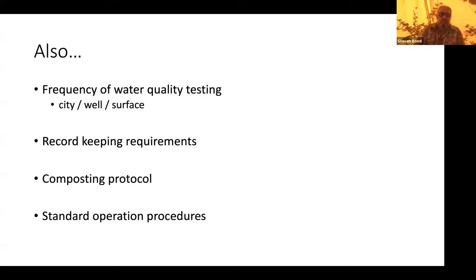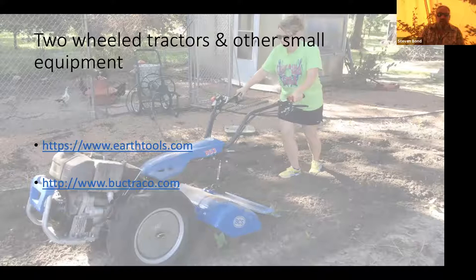But I thought it would be fun to introduce some of these two-wheel tractors and small-scale equipment that I regularly use and have gotten out all over Indian country. And we're going to come back to these web links. And I think it's going to let me click them. So we'll see if that happens. If not, I'll just pull up a website and share that screen.